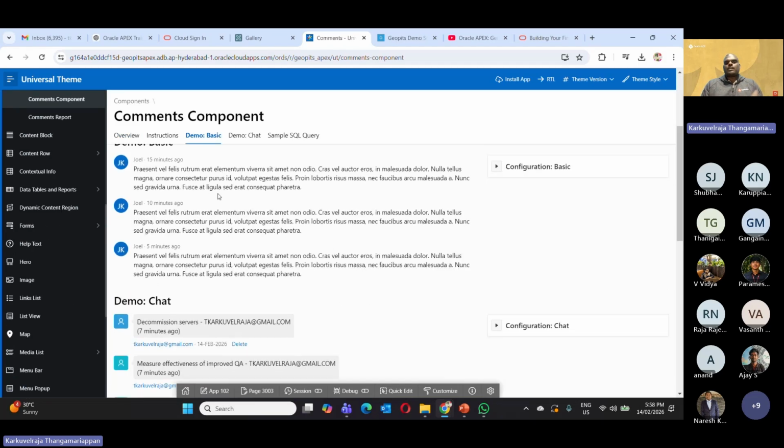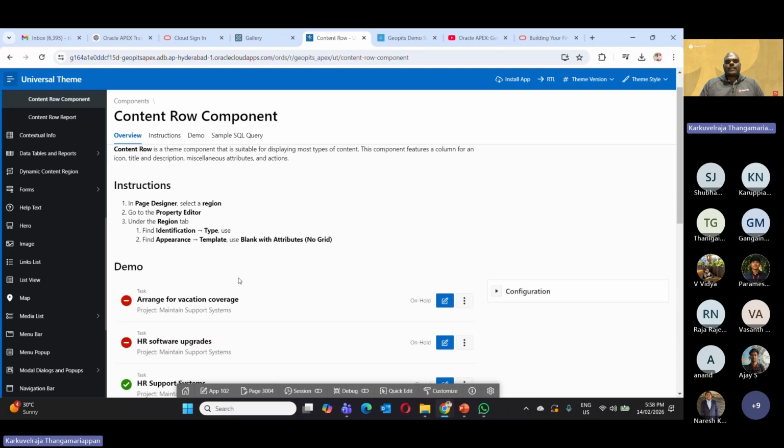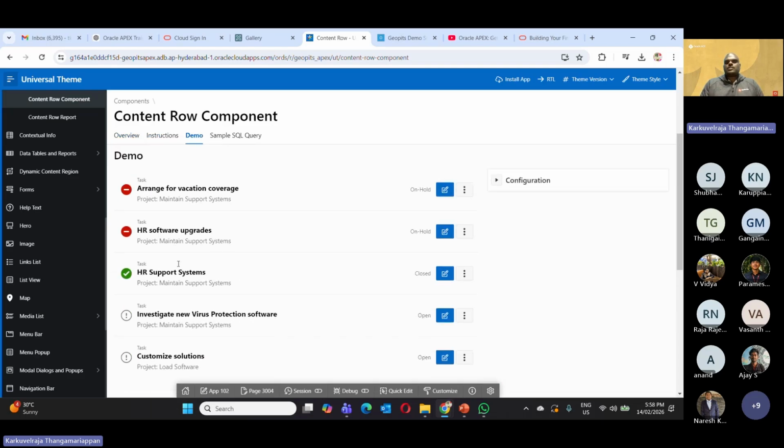See here, the conversation can be printed in the form of comments, like Facebook comments or Instagram comments, where you have the option to delete them and edit them. And the content row, which is nothing but you can have icons, the task information and the status of it. You can give an edit option, and you can have multiple options like create another task, duplicate or delete it. So this is called a content row.